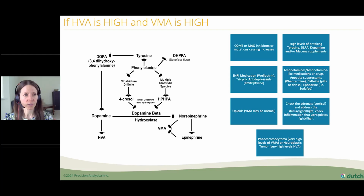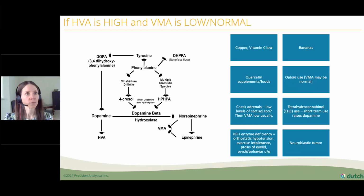We want to look at the adrenals. We want to address fight, flight, freeze, check inflammation, right? Really important in combining everything in the Dutch test when we're talking about inflammation, and then looking for much more serious things like a pheochromocytoma. We also want to make sure insulin levels are healthy and check the adrenals to see if cortisol levels are high. Address that if it's important, if we see that that's really the root of what's happening. Always finding the root.